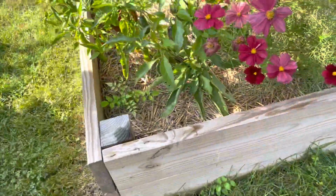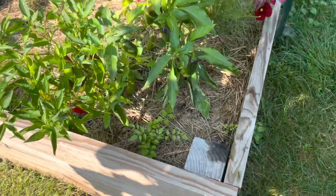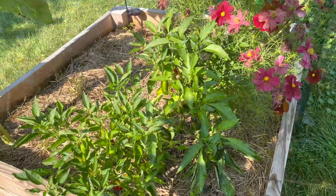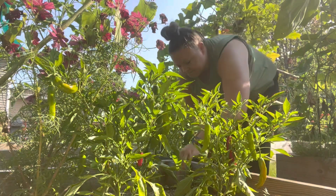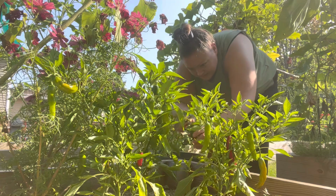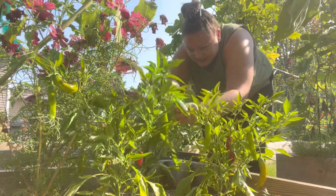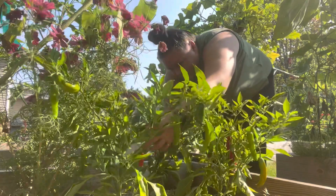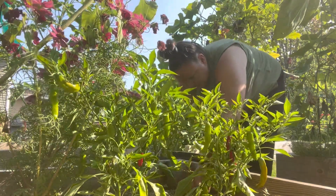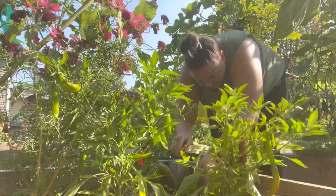Next, I'm going to turn my attention to this area. I've got another jalapeno plant and then 2 shishito pepper plants. So those are going to be the next thing that comes out. All right, not bad. This one had 6, 7, 8, 9 jalapenos on it. So that is a great start.